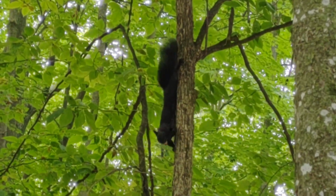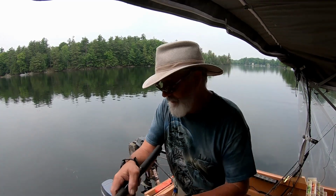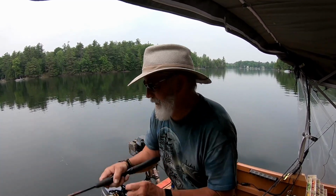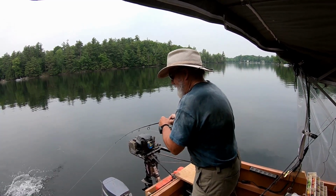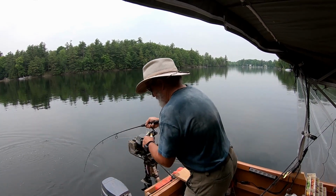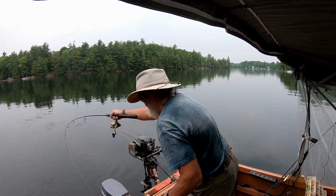All right. And a black squirrel. So there's up here. Whoa. Where'd he go? Alright, got one. Oh man, it's big. Dang, it's big. And the black and blue. Oh, is that the color now? Yeah. Alright. Well, I got that one on.